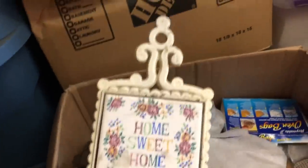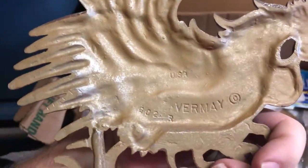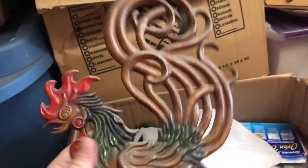Smells like cast iron. Home sweet home. $4.99. So, okay, we already pulled up 10 bucks. That's nice. And it's Vermeer, made in the USA, so we're gonna look this up. I mean, this is at least 15 bucks in my store, but some of these can be 50, 60 online.